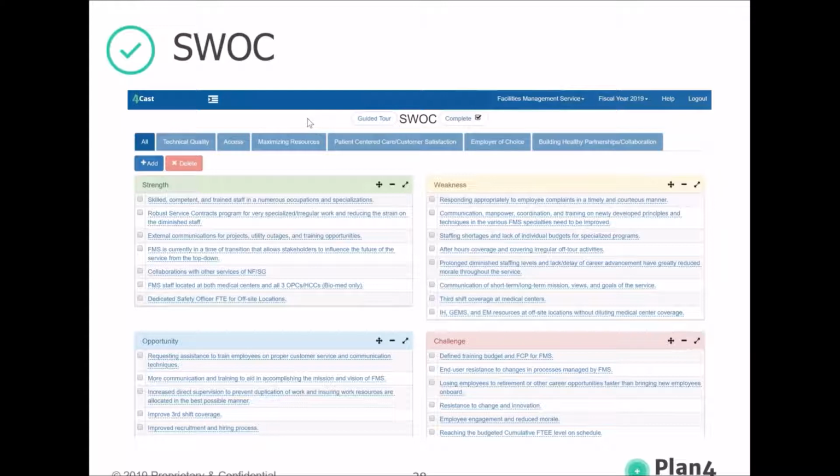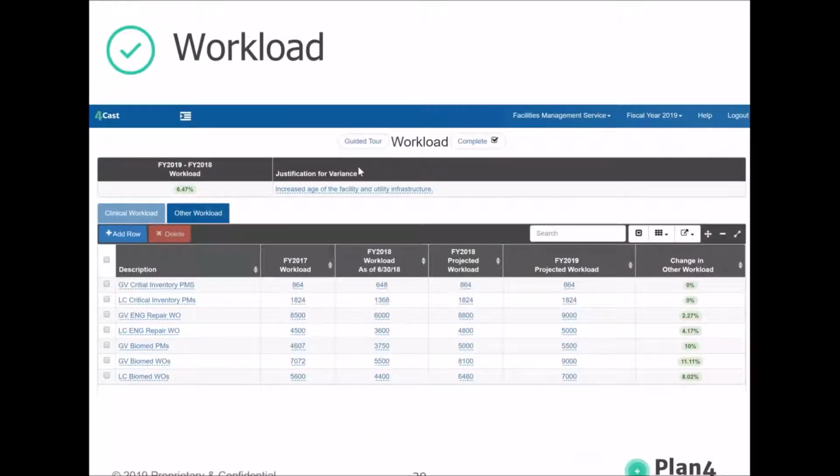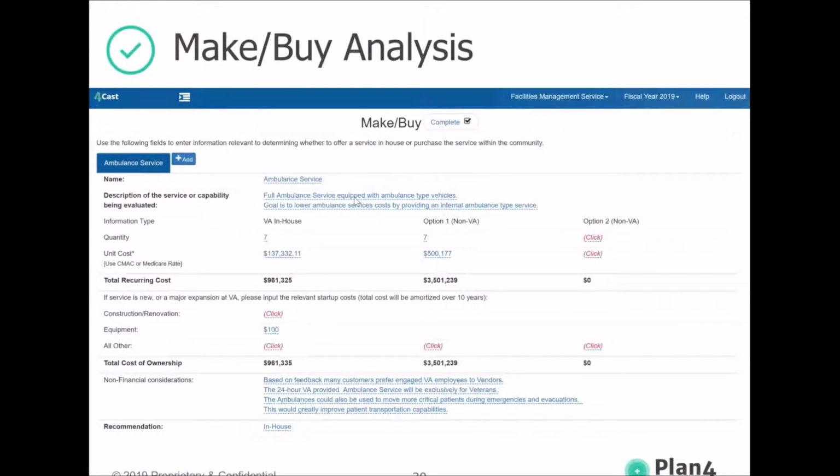So this is a service who's gone through and done a qualitative analysis of strengths, weaknesses, opportunities, and threats. Everything is nicely documented in here, connected back to key drivers. This is a view of a service doing some workload projections, historical baseline, the units customized to the service, and making a projection for the coming period and being able to look at total % change and some justification around that. Here's a view in the context of a business plan of a service doing what we call a make-buy analysis. And I'm sure everybody's familiar with that, but for them to look at opportunities where maybe there's more advantageous ways, in-house, out-of-house, purchase, lease, whatever it might be, that is very valuable in a business plan.